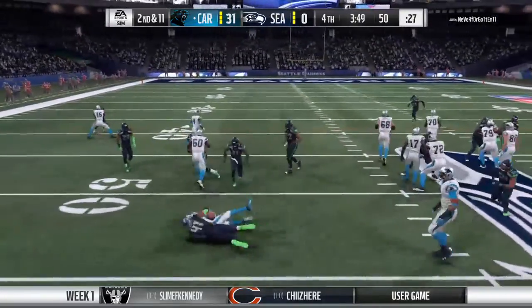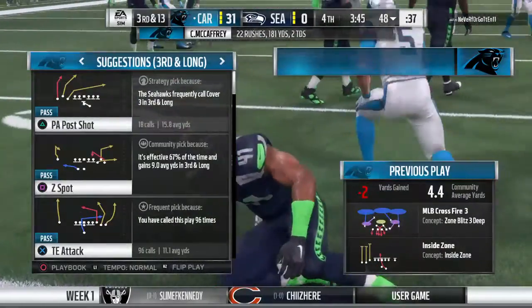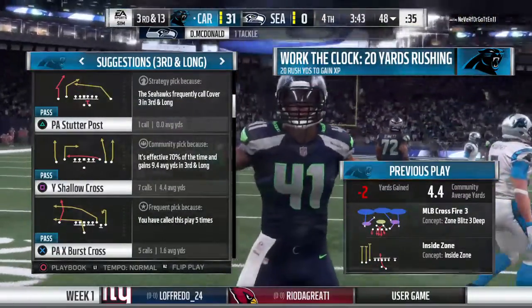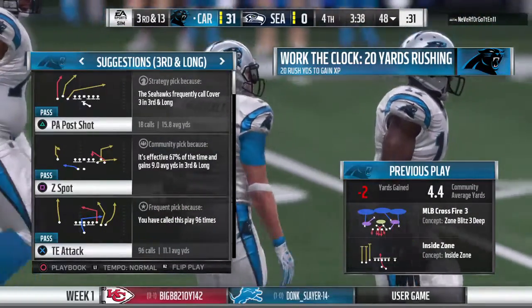They'll run it now out of the gun. And maybe a measure of revenge there. He's had his way in this one, but this time they get him behind the line. It'll wind up being a loss of 2. And that'll make it 3rd and 13.